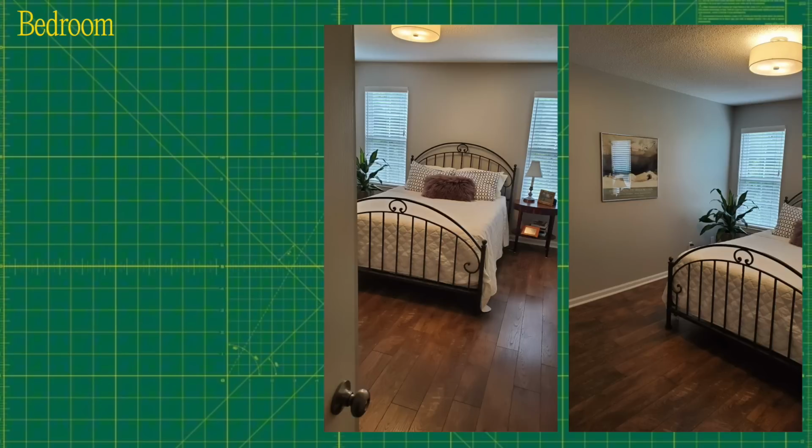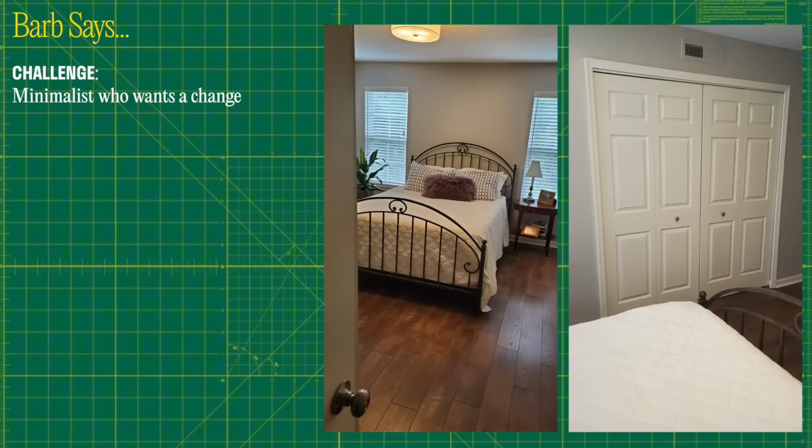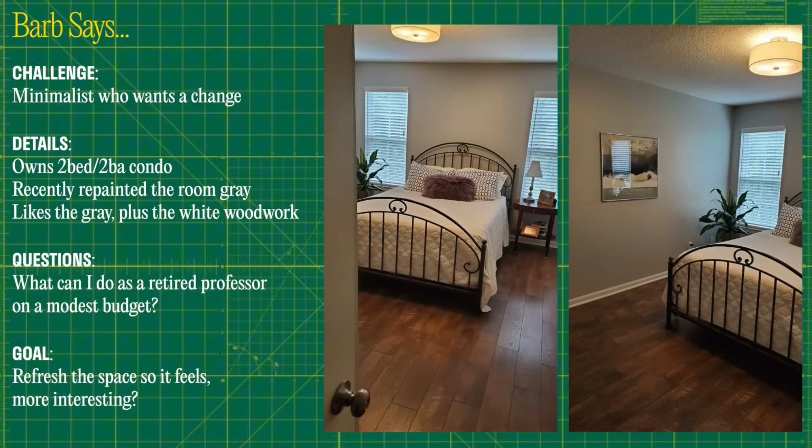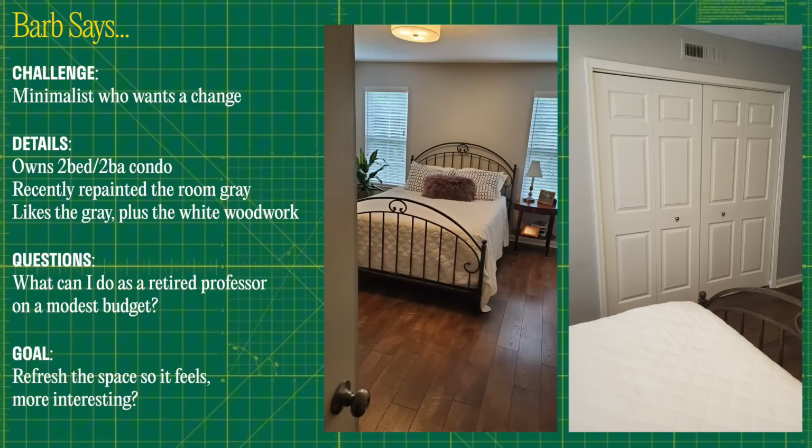Okay, so this is Barb's primary bedroom, and Barb gave me a very minimal message, which is great because she did say that she is a minimalist. She owns this 2-bedroom, 2-bathroom condo, and she just painted it this nice gray color, and it seems like she doesn't want to paint the baseboards or the trim around the closet or just the closet doors themselves. It also sounds like she wants some ideas that are budget friendly and also something that might be easy to do, as well as just something that's going to freshen up the space.